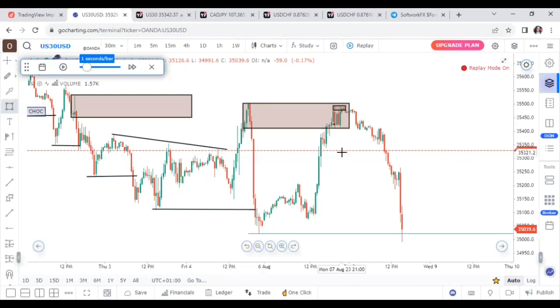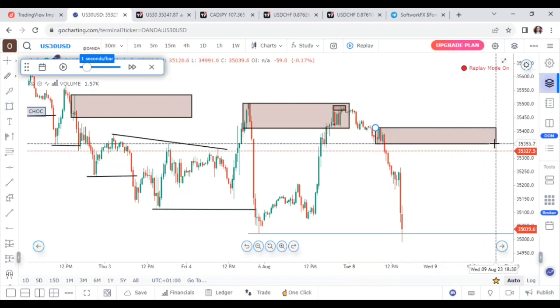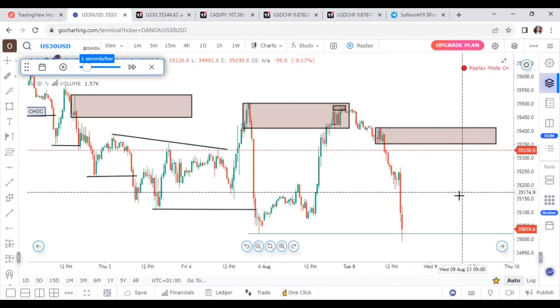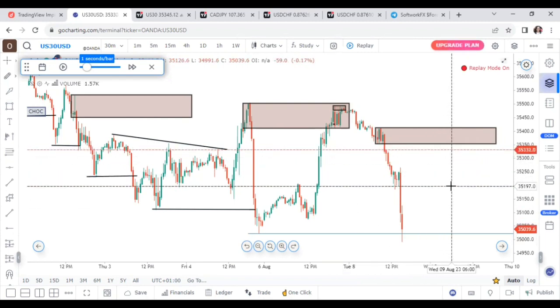I don't automatically or blindly trade off those zones. So now that my zone falls within 79%, I know that if price retraces back into this place, it's going to be another sell from there.